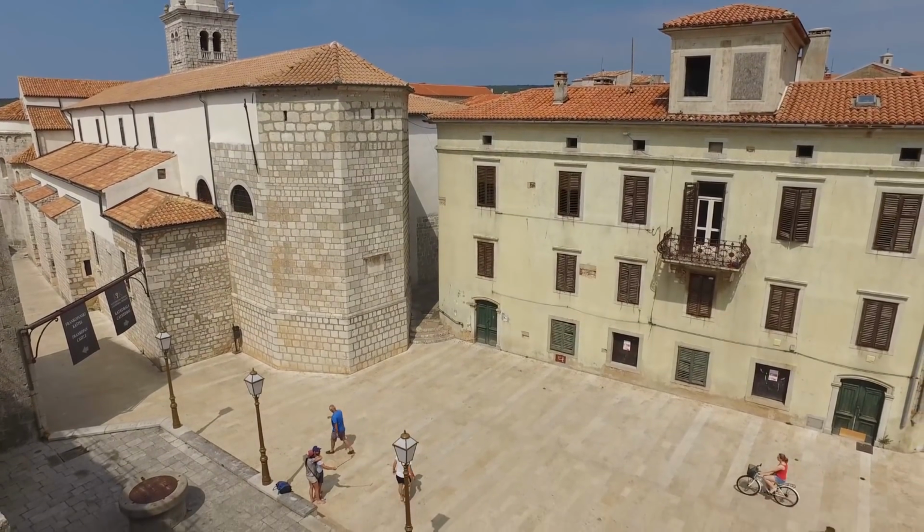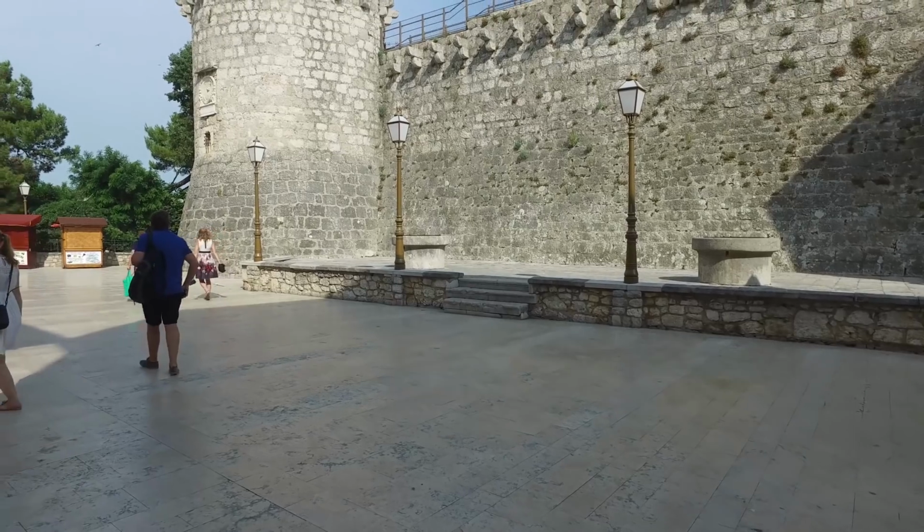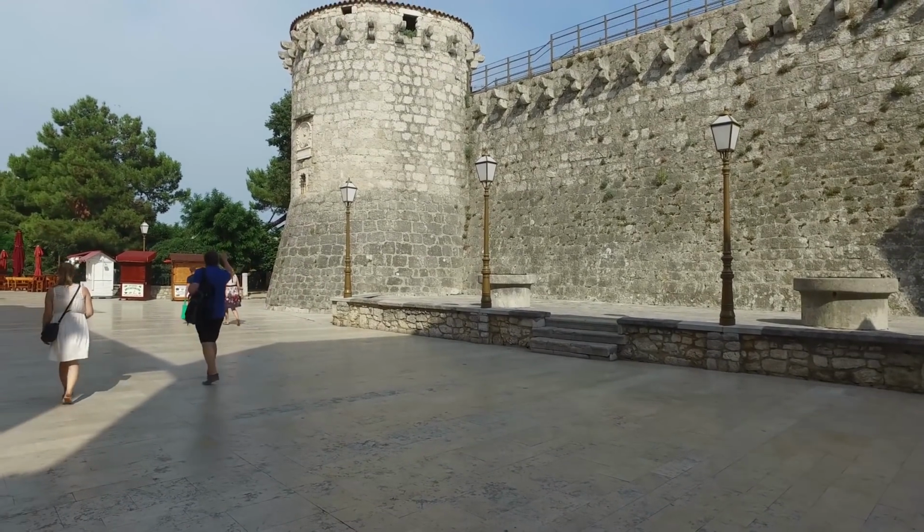On Kamplin Square, in front of the castle, life typical of medieval towns went on.